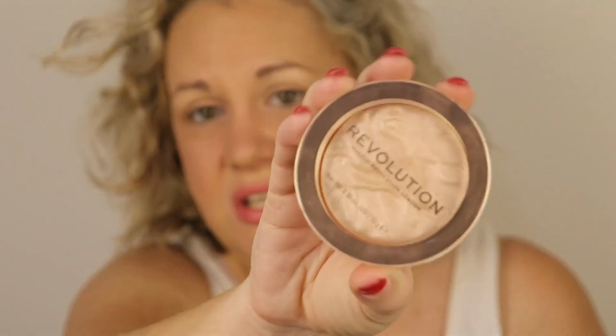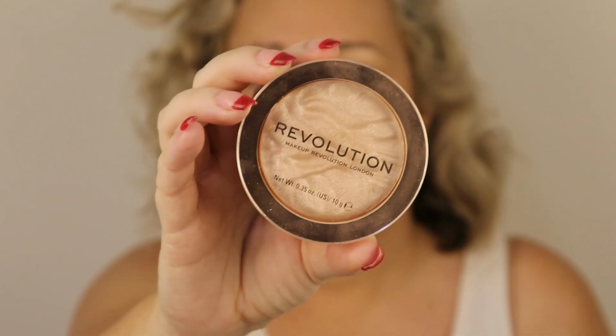Okay, I'm going to go in with, this is not new, you've seen me use this. It's the Makeup Revolution Highlighter Reloaded in Just My Type. This one is easy to open. This one has a clasp. Why can't this one have a clasp? I don't understand. Alrighty, I'm going to go in here on the cheeks.